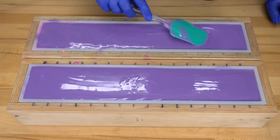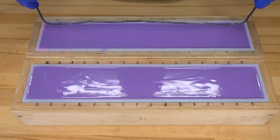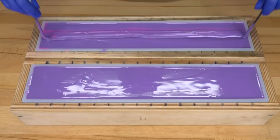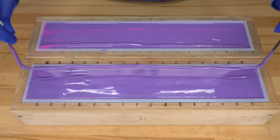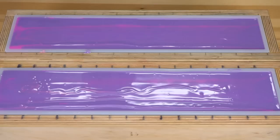It's still super runny. Okay, now I have to remember every single time I do a hanger swirl like this to pull to the very top or it just will not look as good. So push to the very bottom, pull to the very top. Perfect. Okay, so now I'm gonna let this set up because I absolutely cannot frost it in this state. We'll start the soap frosting after it's set up a little bit more.